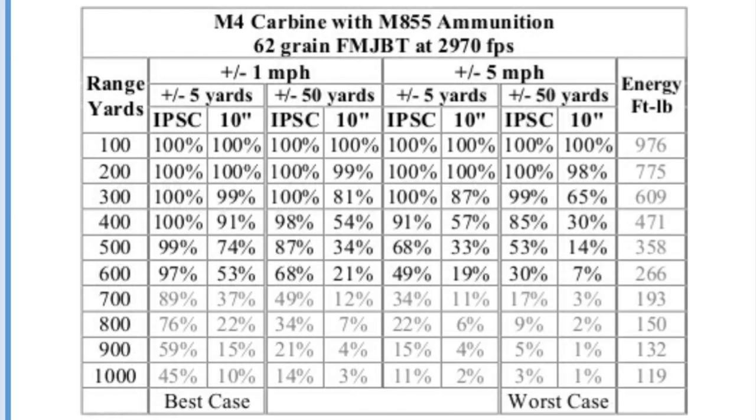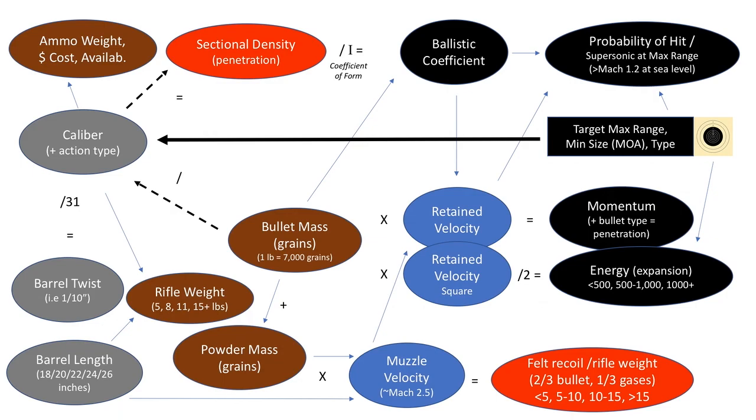If we bring now all the elements together, we started with the black elements from the right with the target, distance, size, type. You have seen now the probability of hits for the different cartridges. So this will tell you some idea of what type of ballistic coefficient you are looking for. And now you have a better insight into the possibilities for the different calibers and different bullet mass options. I'm going to introduce a few more trade-offs.